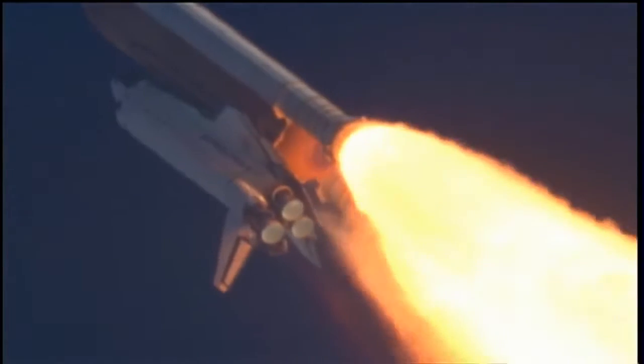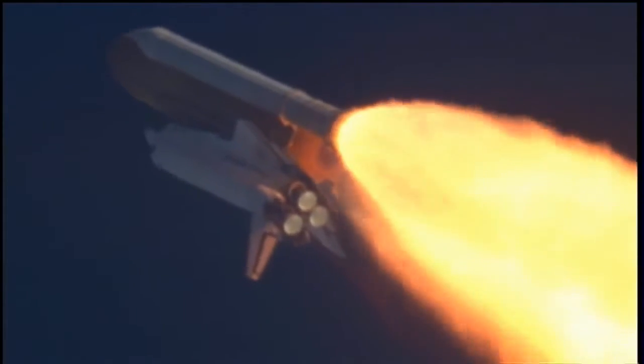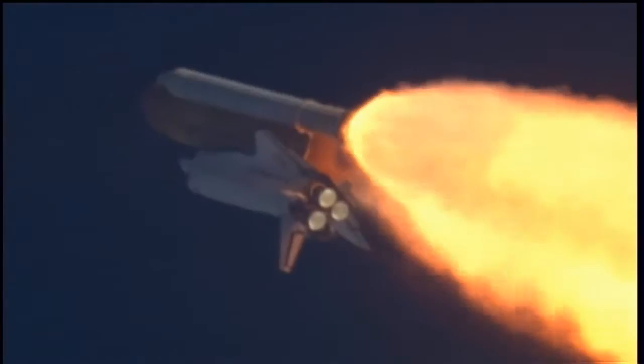Atlantis, go with throttle up. Copy, go with throttle up. The throttle up call acknowledged by Commander Charlie Hobaugh, joined on the flight deck by pilot Butch Wilmore, flight engineer Randy Bresnik, and Leland Melvin. Seated down on the middeck are Mike Foreman and Bobby Satcher, kicking off their work week with a Monday commute to orbit.